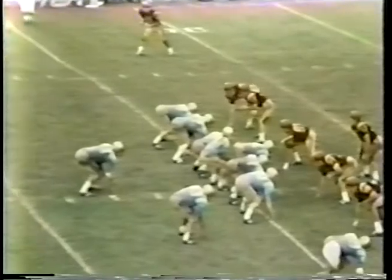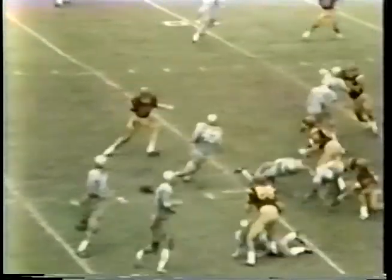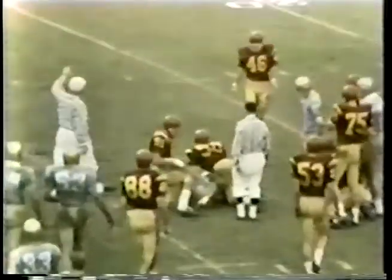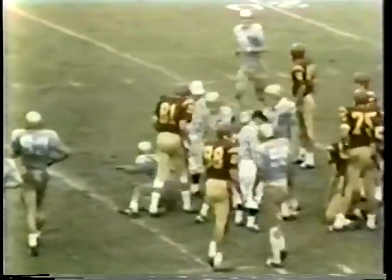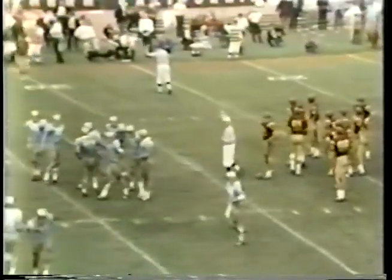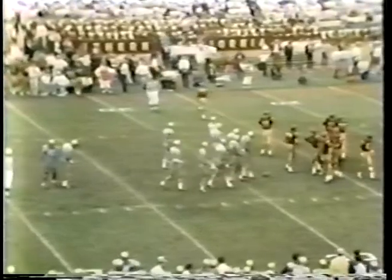Third and 25. There's a hole, and Greg Jones goes through it to the SC 28. It's going to be a fourth down. Adrian Young, number 50, one of the tri-captains of SC, made the play, and we have a fourth down and 17. And Zenon Andrew Sheshin comes in.